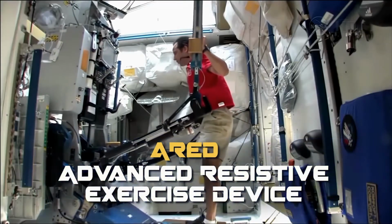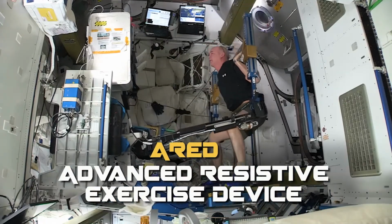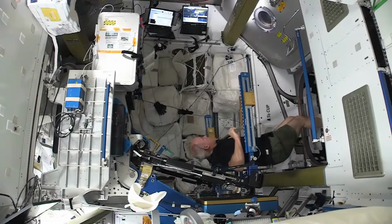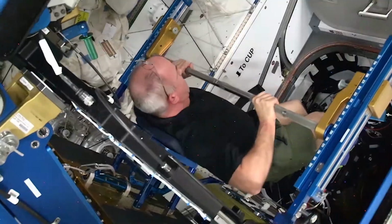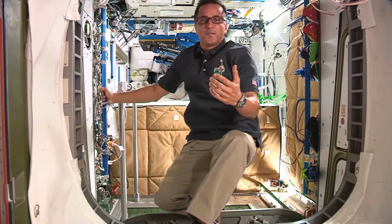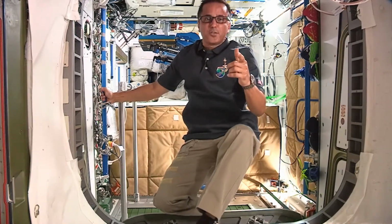This machine here is the Advanced Resistive Exercise Device, or we call it ARED. It simulates free weight exercises in normal gravity to work all the major muscle groups. ARED's primary goal is to maintain our muscle strength and mass so that we have less of a recovery period when we land back on Earth. All right, so that's lifting. But what about a little cardio? We have a treadmill for that. Let's check it out.